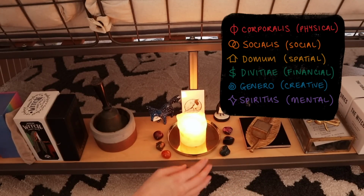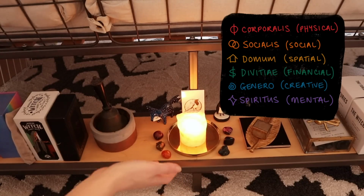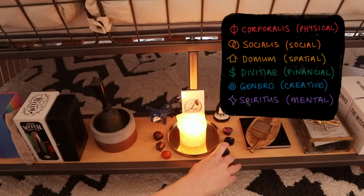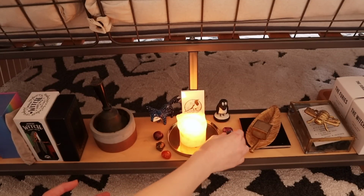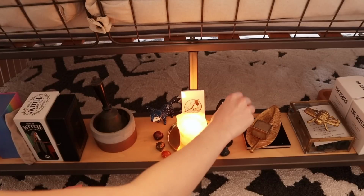Just as a disclaimer, I don't really work with crystals a lot. I don't really care about the traditional meanings. I mainly work off of vibes and colours. So to me, it's not terribly important to know exactly what these things are. I've just assigned them based on how they feel to me, hence why I don't really know. I think that's bloodstone. It's green. That's Divination anyway. And then I've got blue goldstone for Genero, and maybe this is the agate, a purple striped agate, for Spiritus.